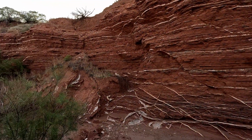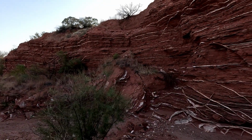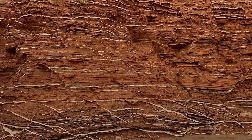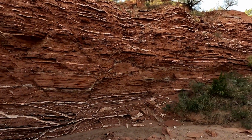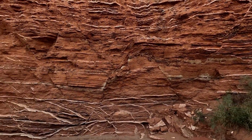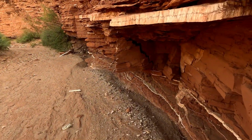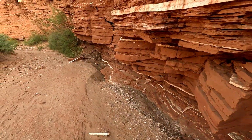It's one of my favorite walls here. It's another collapsed portion of it right there. Here's a good example of how those collapsed walls kind of start. You can see in there just hanging on by a thread. And then here as well.